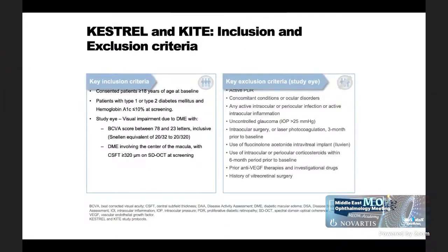I'm going to go through this very quickly. The key inclusion criteria: patients with either type 1 or type 2 diabetes, visual impairment due to diabetic macular edema with vision between 20/32 and 20/320, and diabetic macular edema involving the center of the macula with over 320 microns on screening.